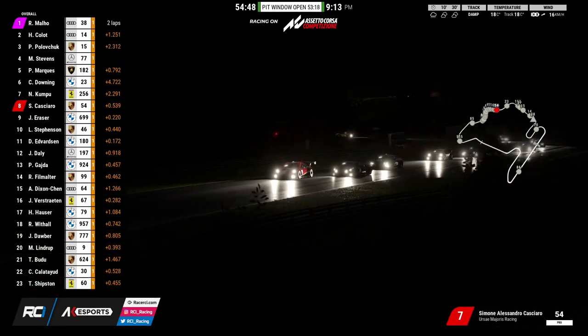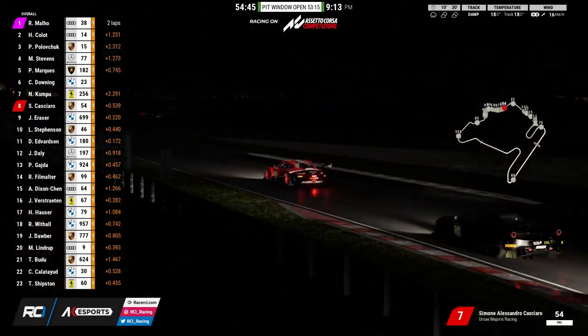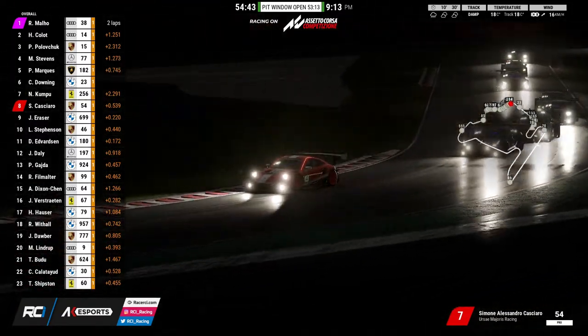And it seems like Nico Kumpu has gone wide in the S-bends in the middle of the circuit, and that allows Cassiaro back through to P7.